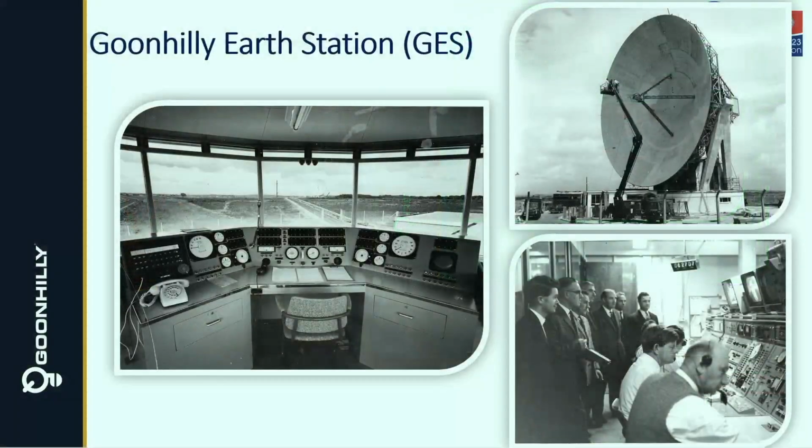So a couple of early photos of Goonhilly. On the top right there you've got the construction of the first antenna. This was built by what was then the General Post Office in 1962. And this is antenna 1, Arthur, which is a 26 meter, and that was built to support video via the Telstar satellite.